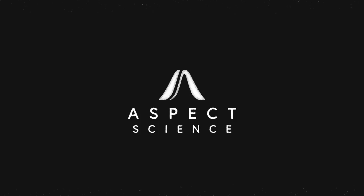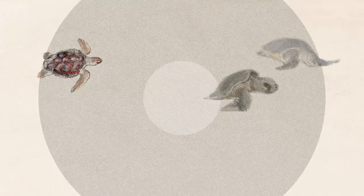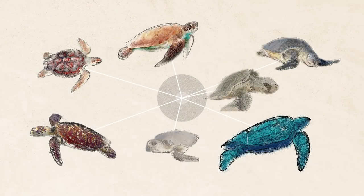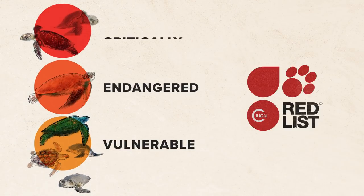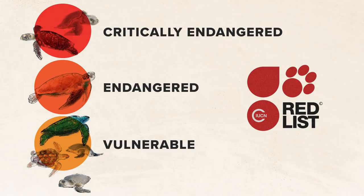Sea turtles are some of the most beloved animals around the world, and there are 7 species of sea turtles around today. In the modern world, they face an array of threats, with all of the species being classified as between vulnerable and critically endangered on the IUCN Red List for threatened species.